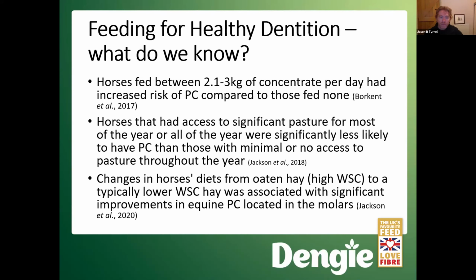The paper at the bottom has found that changes in horses' diets from oaten hay, which is typically high water-soluble carbohydrate, to a lower water-soluble carbohydrate hay was associated with significant improvement in equine peripheral caries. And that paper is particularly interesting. It wasn't one in the UK, it was actually an Australian paper. And for those of you that aren't aware, oaten hay is like a whole crop hay. So it's harvested before the oat is mature. So you actually get the oat included as part of the hay ration as well.